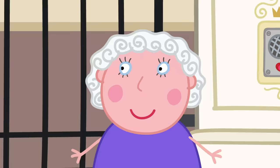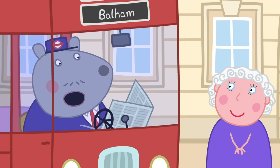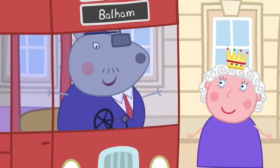Hooray! The best way to see London is on a double-decker bus. Mr. Driver, please may we borrow your bus? Borrow my bus? You must be joking. No, I am your Queen. In that case, Your Majesty, take it.